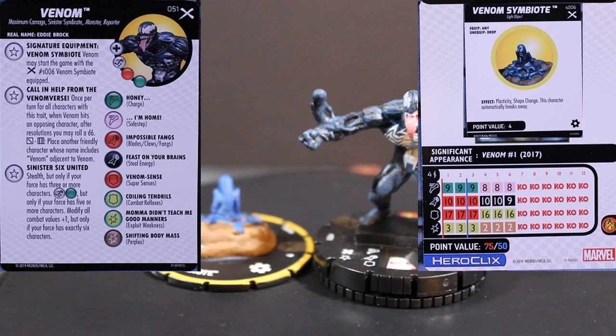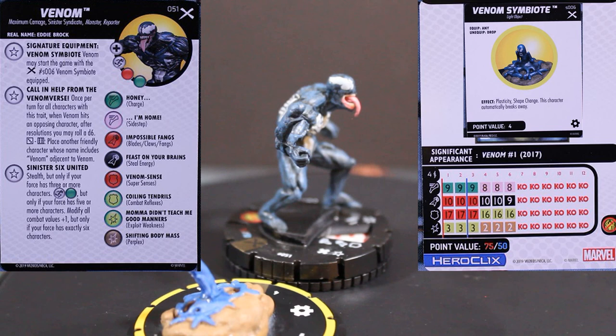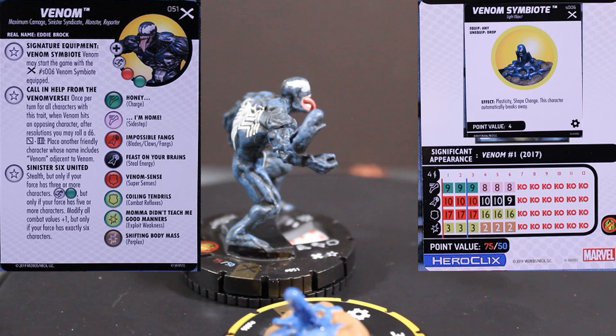He has the Sinister Syndicate team ability, has 2 different point values, 75 and 50 points. Starts off at the 75-point click line with a 4-range single target, 9 movement with charge, 10 attack, blades, claws, fangs, 17 defense with super senses, 3 damage with exploit weakness.